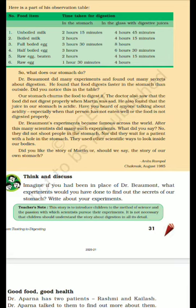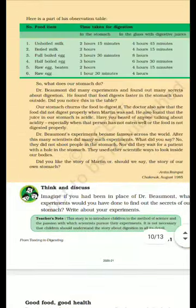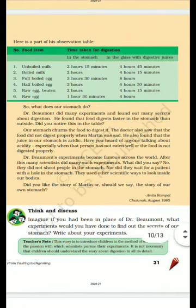So think and discuss. Imagine if you had been in place of Dr. Beaumont, what experiments would you have done to find out the secrets of our stomach? Write about your experiments.